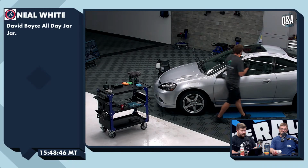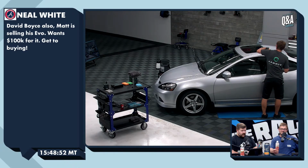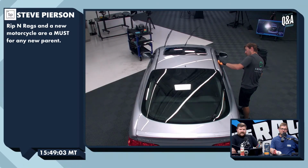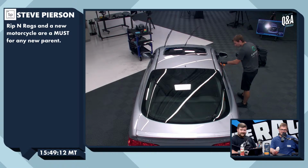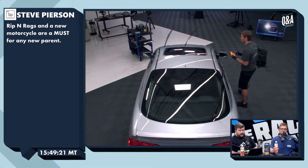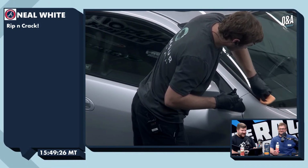Then let's see. Matt is selling his Evo, wants $100K for it. Get to buying. Whew, boy. I'm just going to say it. Anthony's Evo is nicer than Matt's. Oh, it's not nicer than Matt's. That's really nice of you to say that. I don't think it's true, but his is an 8, yours is a 9. I do like the 9. Rip and Rags and a new motorcycle are a must for any new parent. Yes, of course. One of those is definitely cheaper than the others, though. Neil White, Rip and Crack. I don't think we can sell it with that name.